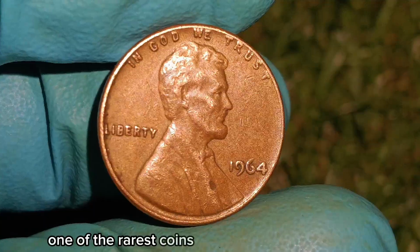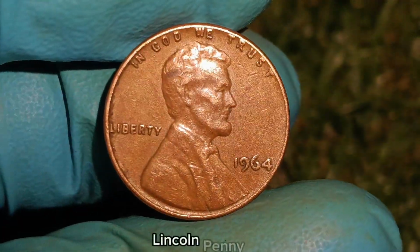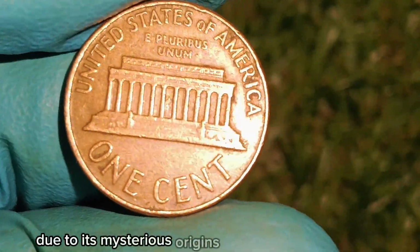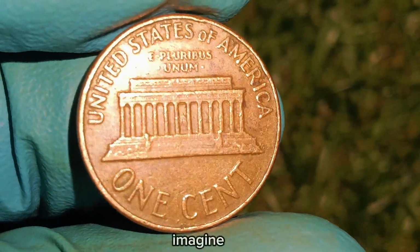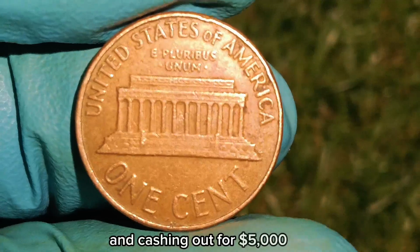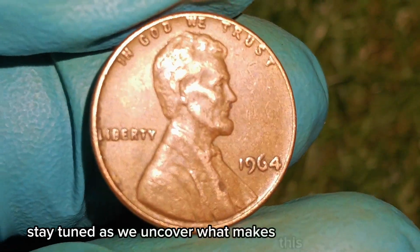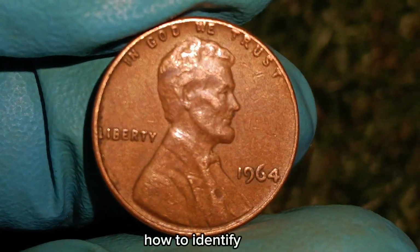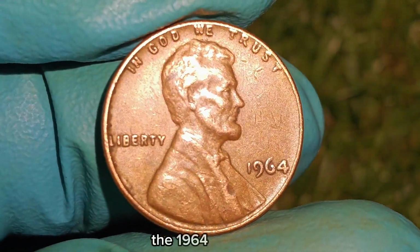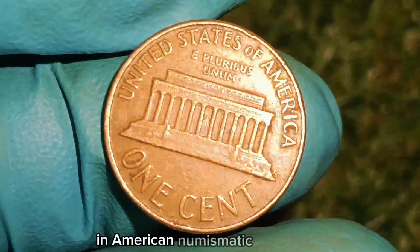One of the rarest coins in the world is the 1964 Special Mint Set, SMS, Lincoln Penny. This elusive penny has captivated collectors due to its mysterious origins and impressive value. Imagine discovering one of these coins in your collection and cashing out for $5,000, $10,000, or even more. Stay tuned as we uncover what makes this penny so rare, how to identify it, and why it's so highly prized by collectors.